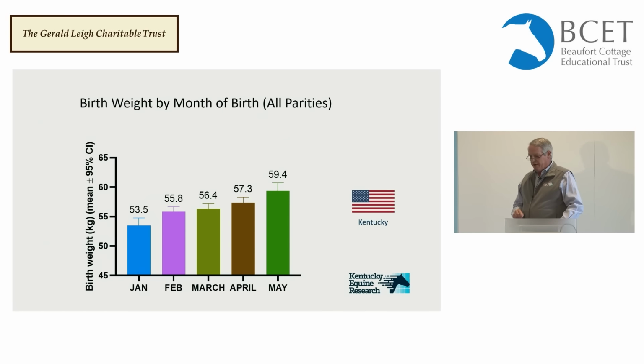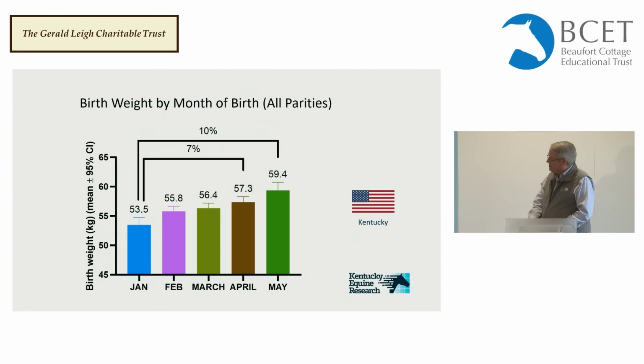When we looked across birth month, we also found a significant difference: early foals were smaller than later foals. The difference between a January foal and a May foal was about 10%. So January foals were 10% lighter than May foals, and 7% lighter than April foals. I'd seen this a long time ago, and we always said, oh God, there's a really big difference in month of birth. But when we started to take into account premiparous foals, a lot of this gets explained.